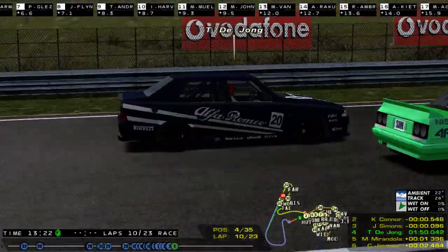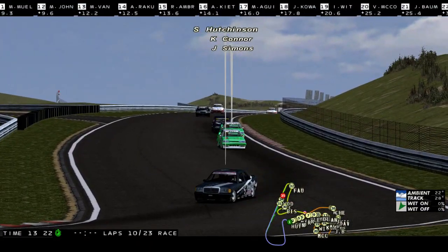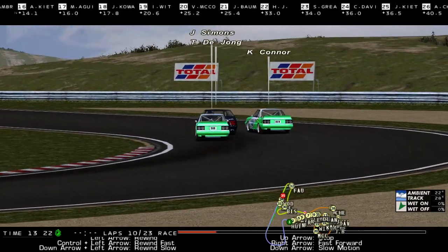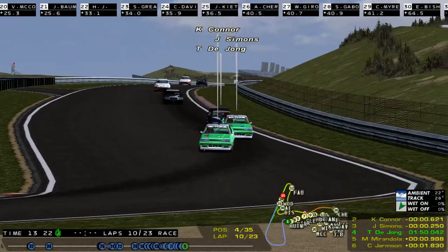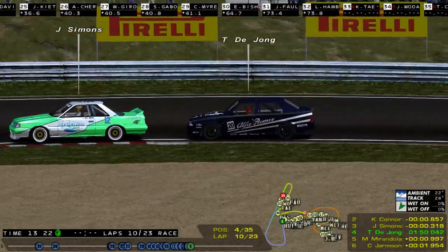Back to the front, there's a massive battle for the lead, and De Jong has been mugged on the straight by both of the Nissans. I don't know what happened there. Connor sent it to the outside. De Jong defended in his style, but yeah, the Nissans are just bad on the acceleration and everything else. So De Jong had to give up.